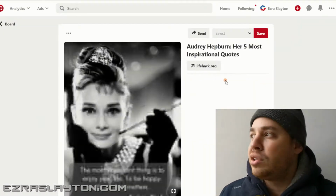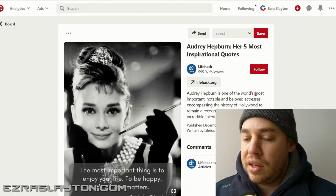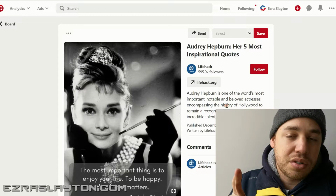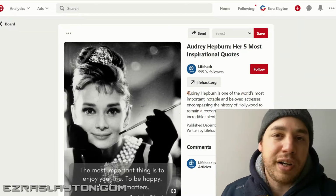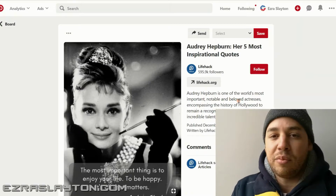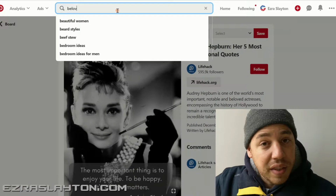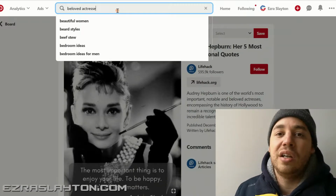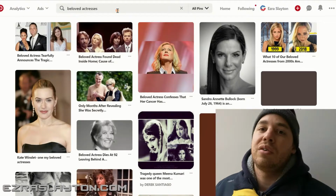Pinterest is essentially a search engine, right? People go there, they're searching for something, and if you have good keywords in your description, if you have relevant keywords in your description, people will find your pins, all right? They will find your pins. And when they find your pin, they'll click on your link, and then you'll have the opportunity to make a sale, all right? And then you make money through Pinterest, okay?